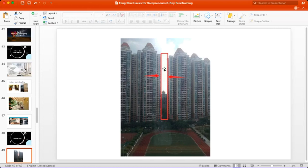So this is not good for health, and also in Feng Shui usually we would love smooth and stable energy flow instead of really forceful or very sharp energy. So we don't like this kind of narrow gap between high-rise buildings. Usually our advice would be that you put curtains right there and do not open that window that frequently, so that the energy flows won't affect you that much. That's how we reduce the negative impact it might have on our household.